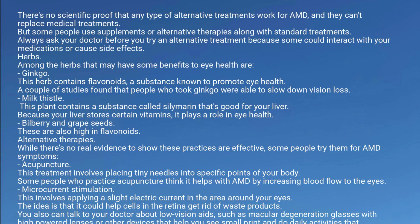You also can talk to your doctor about low vision aids, such as macular degeneration glasses with high-powered lenses or other devices that help you see small print and do daily activities that require sharper vision.